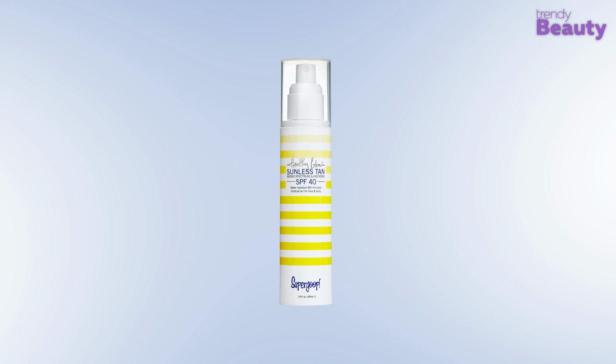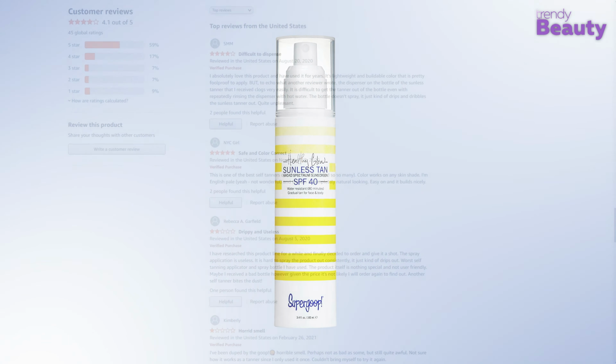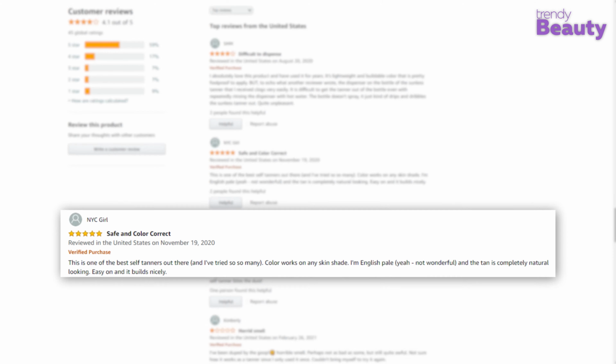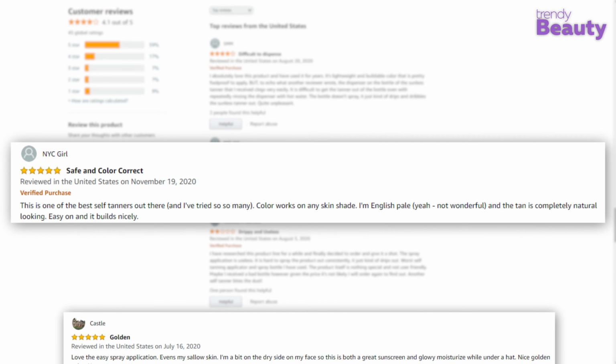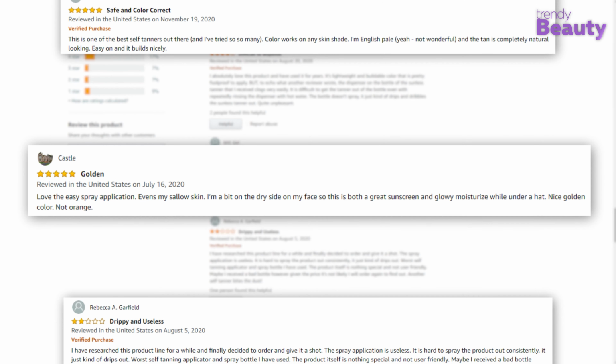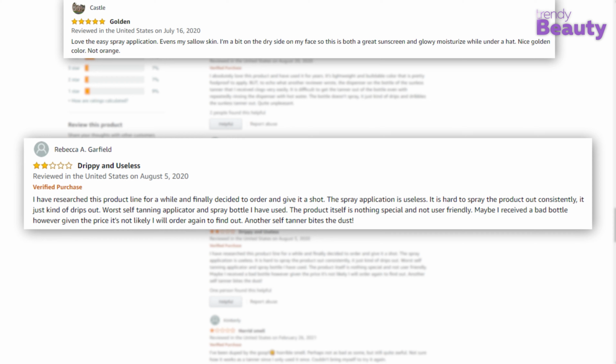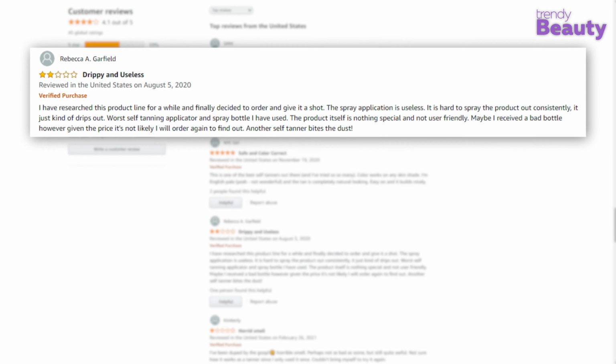The Supergoop Healthy Glow Sunless Tan SPF 40 is a great product which has earned the trust of many users as it builds nicely and provides a natural-looking tan while being lightweight in nature. Additionally, they like the easy application, and the product ensures a nice glow, but some users didn't really like the smell.